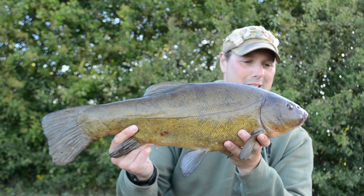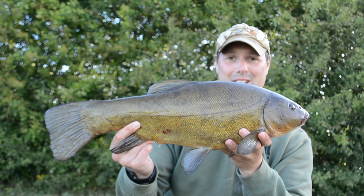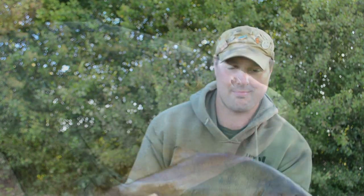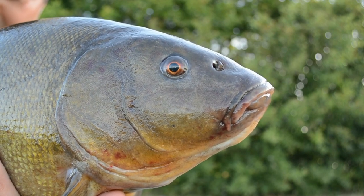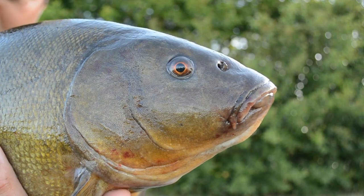6 pound 2. Aren't they beautiful? The tench. Hard fighting as well. That's why I love fishing for them. Beautiful. Hard fighting tench. I mean, look at that. That red eye. Right, let's get this one back, bait up and see if we can get another.